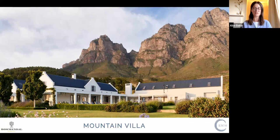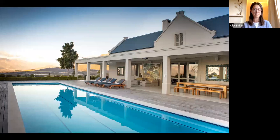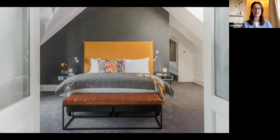We've then got the Mountain Villa. This was more recently refurbed, and as the name suggests, it is situated right up here in the base of the mountains. So it's got the most incredible vantage point, and there's just insane views over the farm. You get amazing views from here, and from this huge pool, as you can see from this photo. Slightly more modern interiors here, and this is very similar to what the retreat cottages are going to be looking like. You can see the similarities in the interiors there.